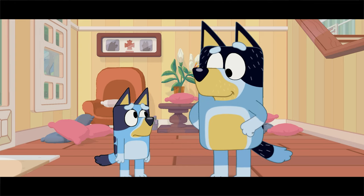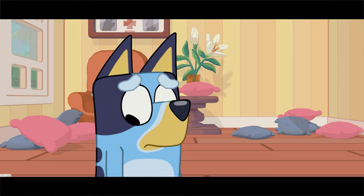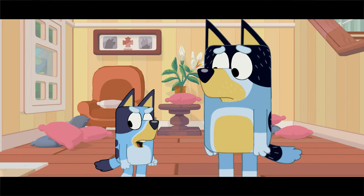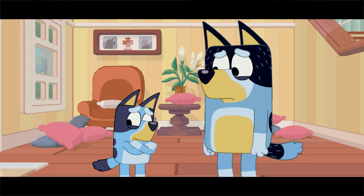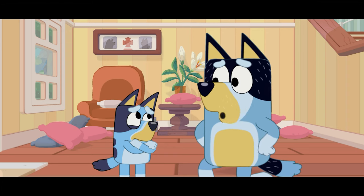What's the matter, Bluey? You've been quiet since the creek. It's just... we wasted all holiday looking for treasure, and there wasn't even actual treasure. Just an old toy. I'm sorry, kid. This is the worst holidays ever. Sometimes real treasure isn't shiny or gold. It's just special, because of the memories connected to it.